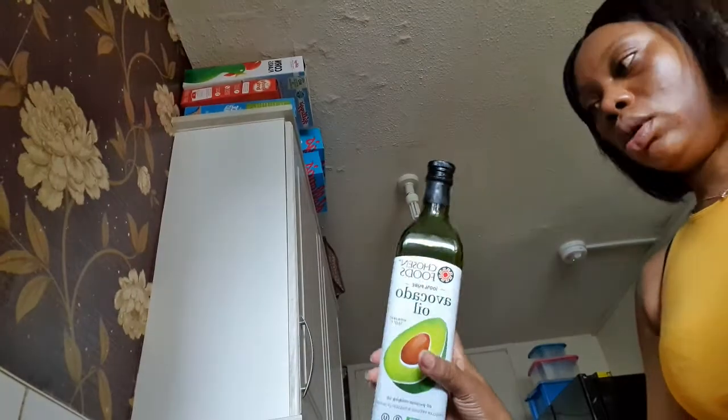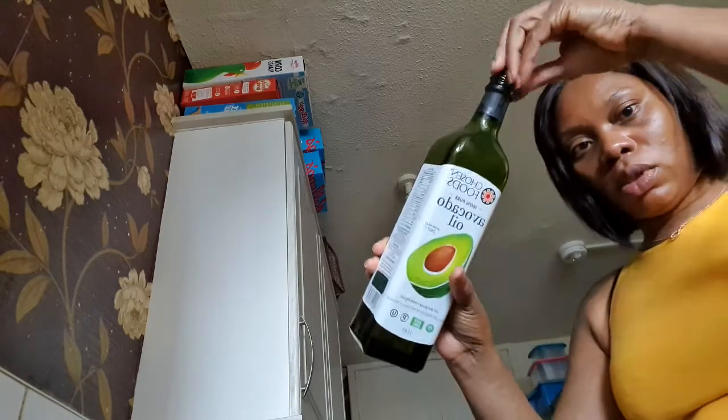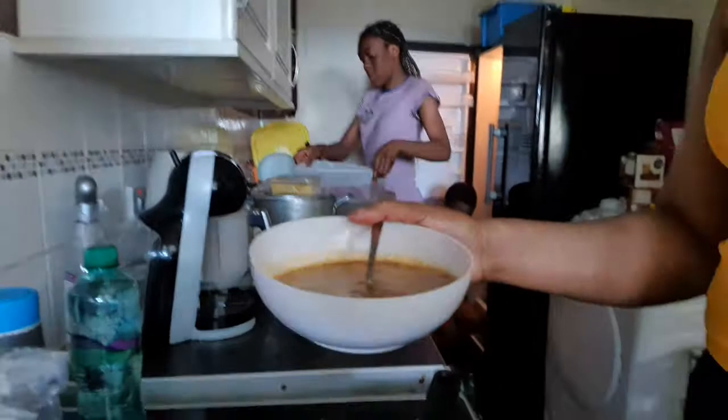Eggs. Let's set this here. I cook with avocado oil. So I'm just pouring it into my pan now. Egg mixture going in the pan.